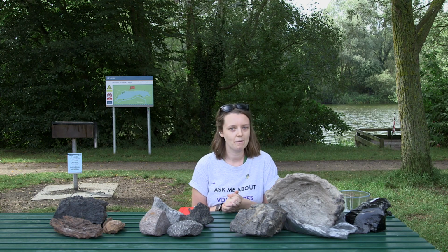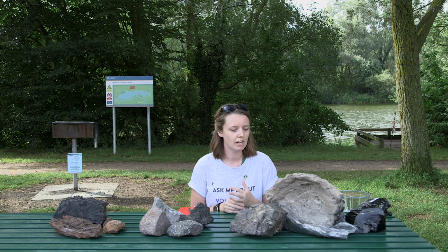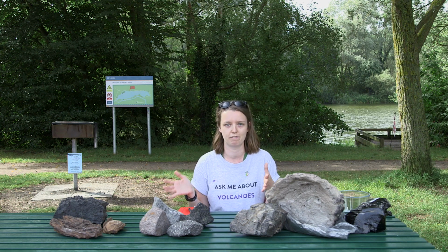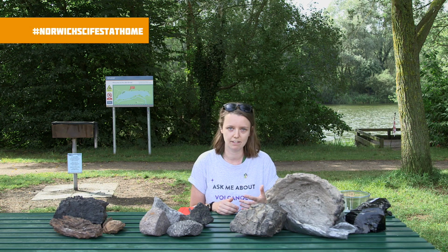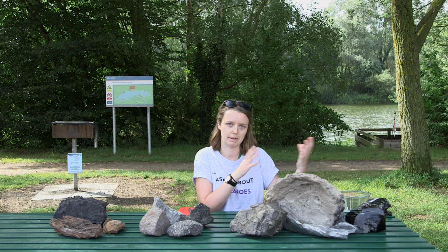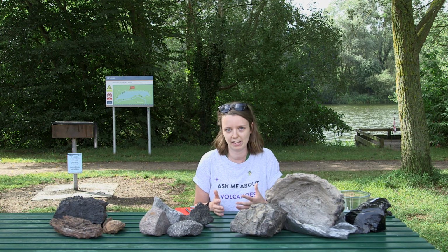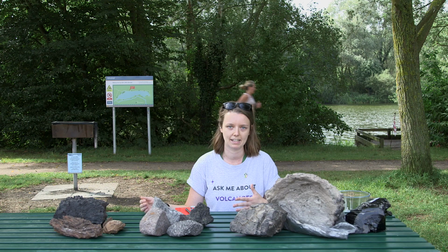So, when we investigate volcanic eruptions and volcanoes, we really want to find out how the volcano is going to erupt. And that's because volcanoes can erupt in loads and loads of different ways. And if we want to make sure that everyone stays safe who lives near the volcano, we need to figure out, is this volcano going to erupt with a big explosion, or is it going to erupt with a lava flow? Now, the best pieces of evidence that we have to figure out the answer to that question are the rocks that that volcano has produced in the past.